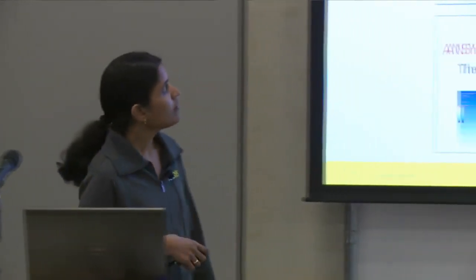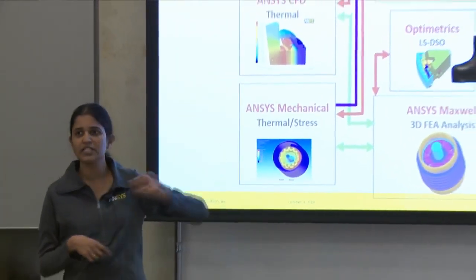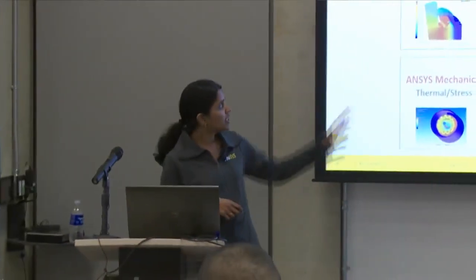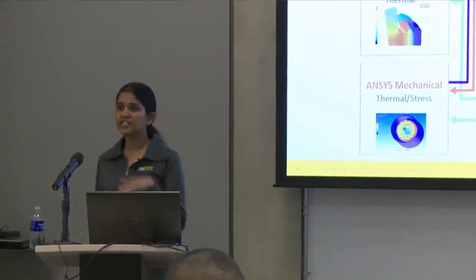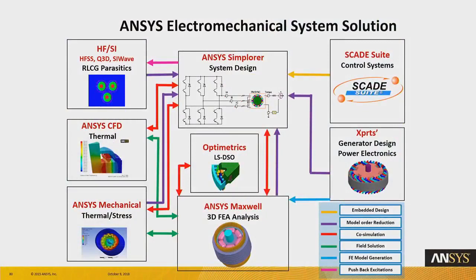So you can say that's how hot the machine can get or how high the losses can go. And in a similar way, you can do a two-way coupling between Maxwell and CFD. CFD is typically used if you have external flow conditions that is cooling down the motor, like a forced air cooling or a liquid cooling that is cooling down the motor. So if you want to impose those flow conditions, then you can use Fluent for those cases. And it's also a bidirectional link between Fluent and Maxwell, so you can also feed the temperature back from Fluent into Maxwell.